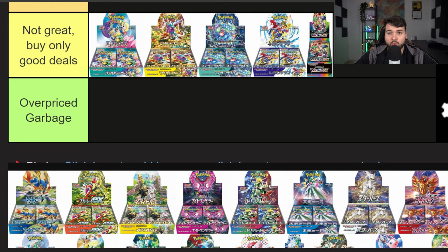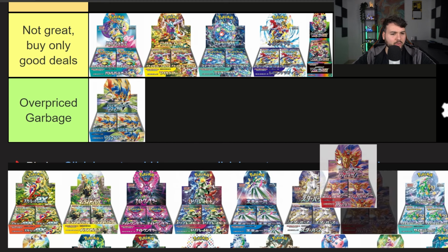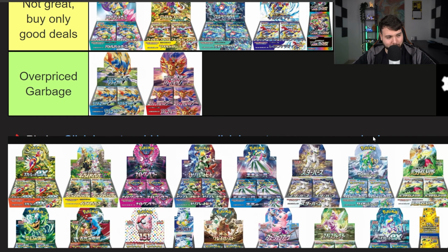Next, we've got Sword and Shield. The Sword and Shield base is really expensive in the English version, and the Japanese too, honestly. The cards inside are nothing great, so these are the first two I will actually put in overpriced. It's really harsh to call them garbage. They are not, I mean, are they that bad? They're pretty bad, so I definitely wouldn't buy this.